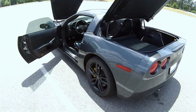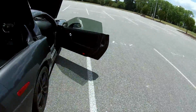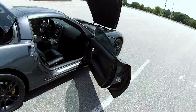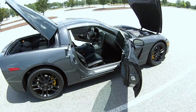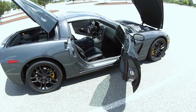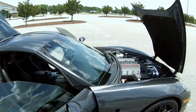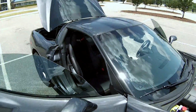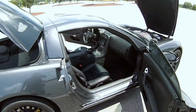Never raced it. This car gets more looks. I've had people almost wreck turning their head looking at it. I mean, it gets a lot of attention. If you don't want a car that gets a lot of attention, this is not the car for you, because it definitely does. It's very ego boosting, and you need to be a humble person to own this car, that's for sure. But it's a blast. I mean, it's an awesome car.